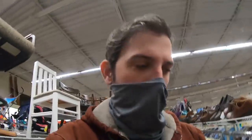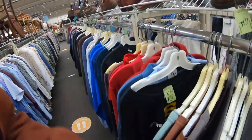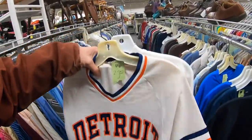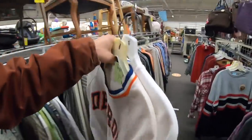For those who might not know, I am Italian and Polish. I'm going to grab these two. These are great scores. Usually don't come to this thrift, but these are great scores.